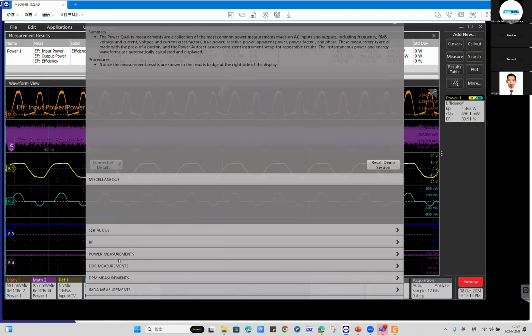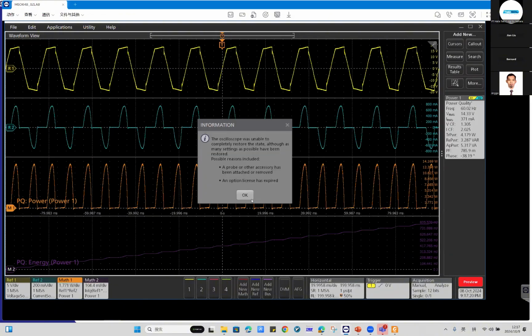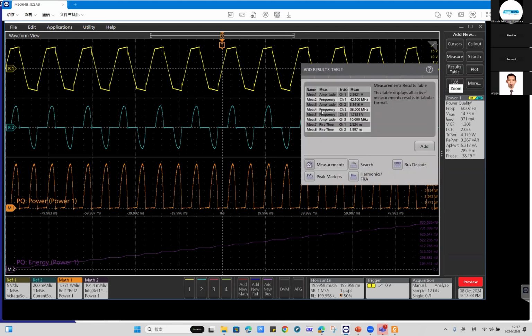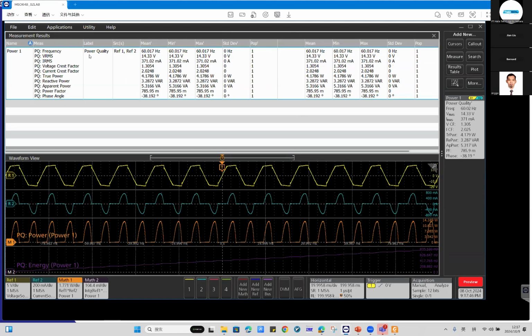And when it comes to the power quality here, since our voltage and current have some phase difference, it will cause our output power efficiency to be not good enough. But anyway, the software can measure this. I can add a result table of the measurement. So here you can see the power quality measurements, like the crest factor, the true power, reactive power, even the phase angle. All this can be measured by algorithm on the voltage and current waveforms. That's how this works.